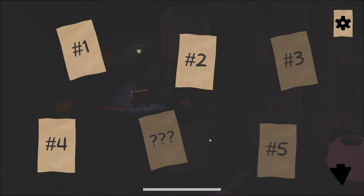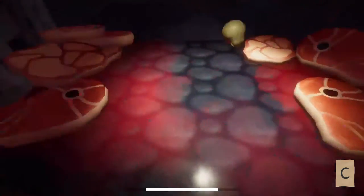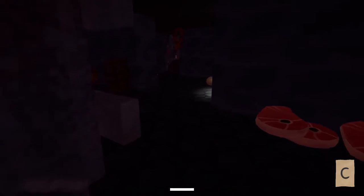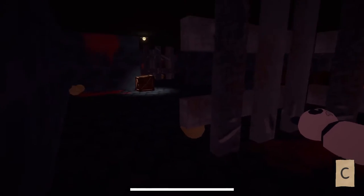Why is there a mystery note? What is the mystery note? Do I want to get the mystery note? Probably not. 1, 2, 3, 4. There's a code, you said. I see her. I think if I can see her, that's better. Are you hiding anything in here? Oh, I can crouch. That'll help. Okay, 4, 1, 2, 3, 4. I need one more. Sorry. Oh, okay. Hi. I'm not doing anything. No, just looking around my cell, you know, doing something good.